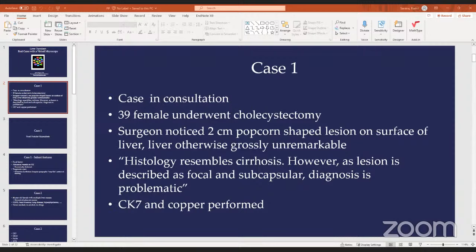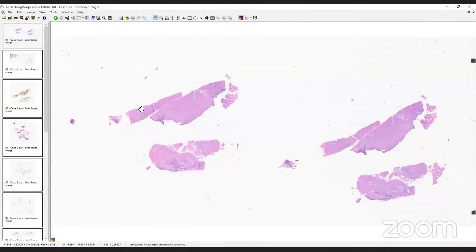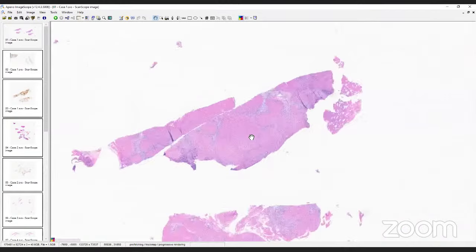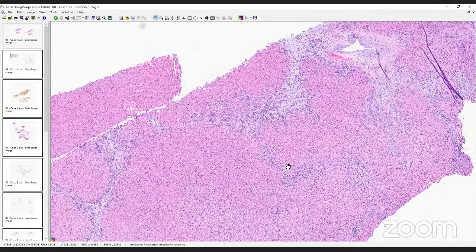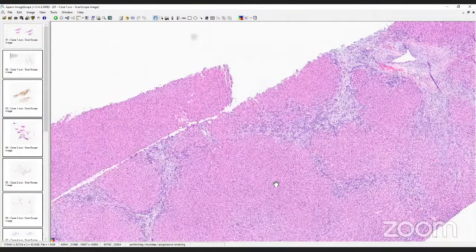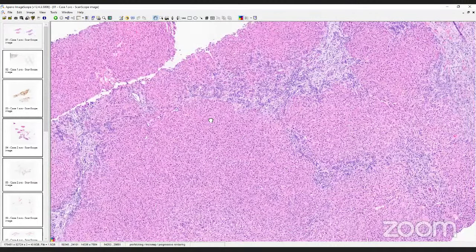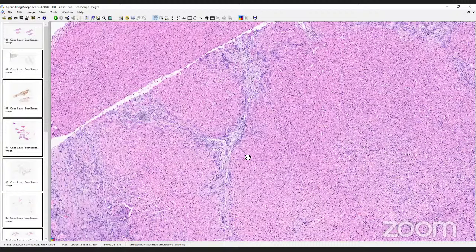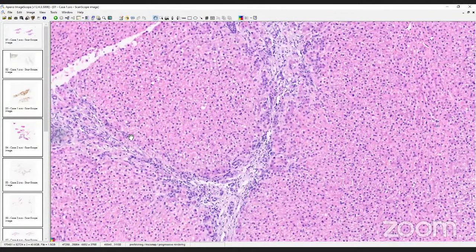So let's look at this case. And here is the H&E section. You can see that this is a wedge, multiple pieces. The wedge had been serially sectioned and submitted for processing. And if we look at this, you see that there are these fibrous septa that have this curvilinear appearance. And the eagle-eyed among you might have even noticed this, but I will come back to that later. What we essentially have are these curvilinear septa, which is what gave the impression of cirrhosis to the pathologist who was sending us the case. And if you look at these septa, there are bile ductules that are proliferating at the edges of the septa.